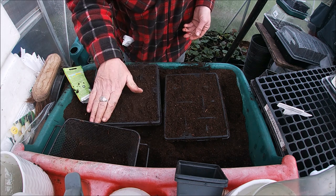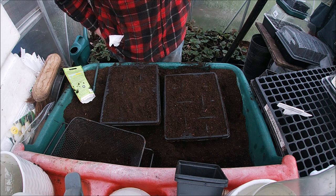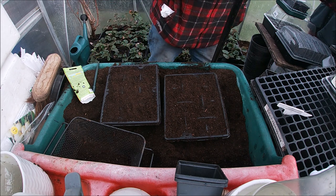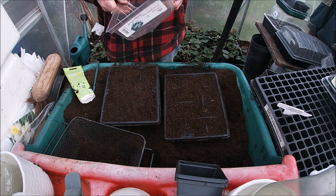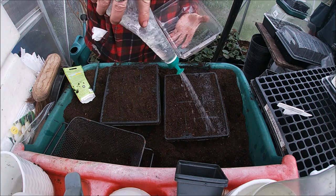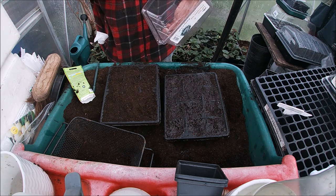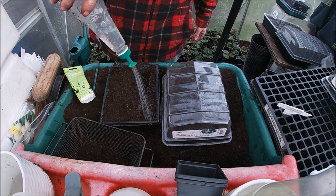Right. All we need now is the propagator lids. I think I've got a few hanging around. There's one of them. Water inside there. Again, I do not water them until I actually see them germinate. When I see them coming through, that's when I water them again. But these propagator lids will sit quite nicely on here.